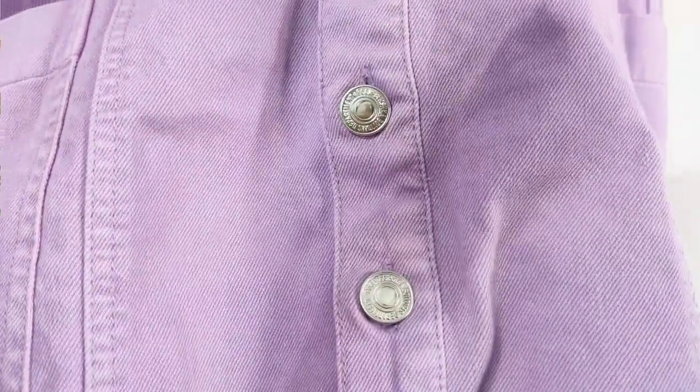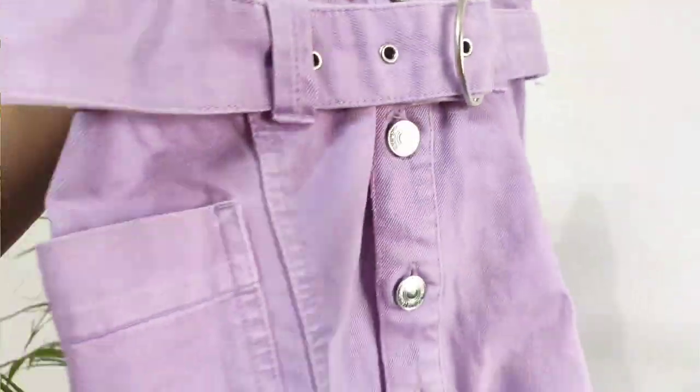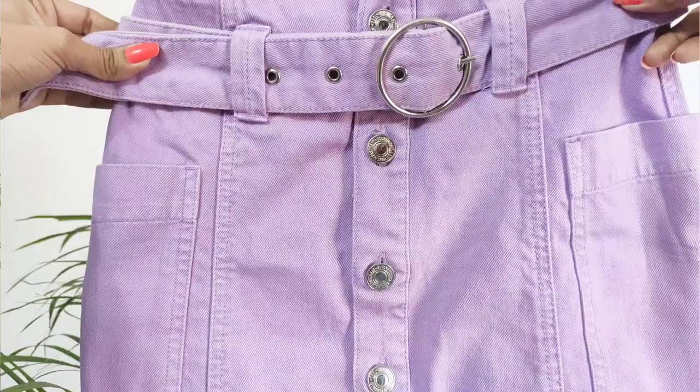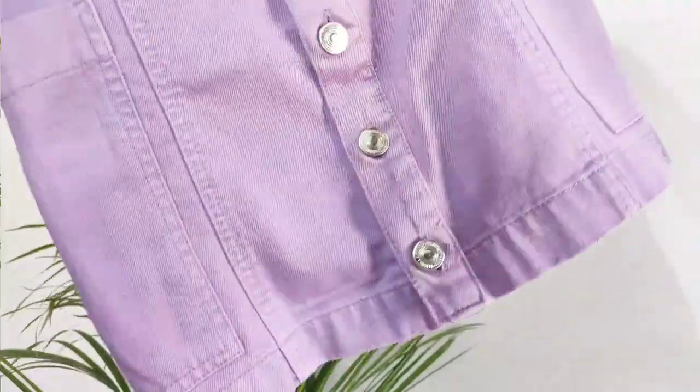So yeah, it has no elastic, and you will get this kind of belt on the skirt. It is not attached belt, but it will not look good. And on the front areas, you will get to see these button detailings on it, so it can be open.